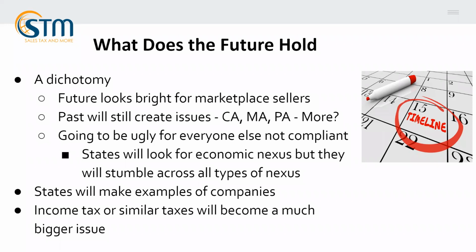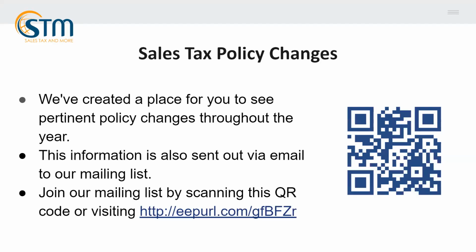Anyone else who's not registered going forward, I think it's going to be very ugly. States are going to stumble across you for economic nexus, but they're going to find all types of nexus, and they're going to make examples of companies. States sometimes make an example out of someone to create fear. They want that person to go out and tell all their friends and competitors, and this way more companies will become compliant. And income tax and similar taxes, I think, are going to be a much bigger issue going forward.